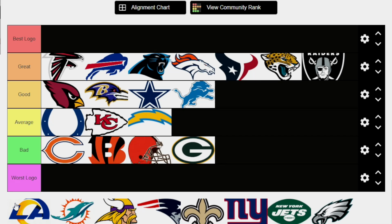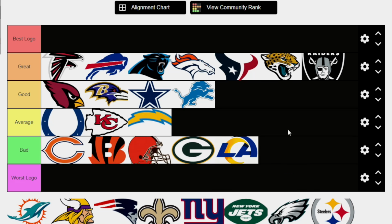Let's not even get to this one. This is a steaming pile of puke. That's what this logo basically is. The colors are horrible. It's basically an LA. I do like the stripe with the yellow, but it just does not fit with the blue. It basically looks like puke. That's basically what this logo is.